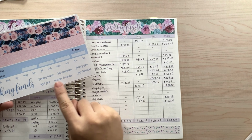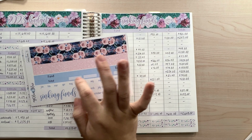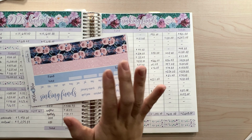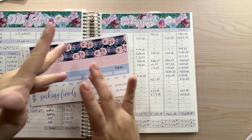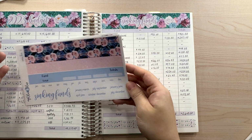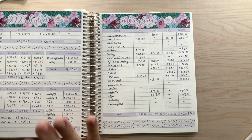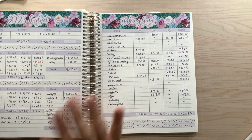If you don't want to do it per quarter or biannually or however, you can just leave it the normal way, which is the fund, the starting amount at the beginning of the year, how much you're adding per month, how much you ended up using, and then the final at the end of the year. But this is just how I like to see it, because I've really enjoyed having a visual, and in general I really enjoy having multiple different ways to view the data, because it helps me feel very intimate with our budget. That is what this looks like.